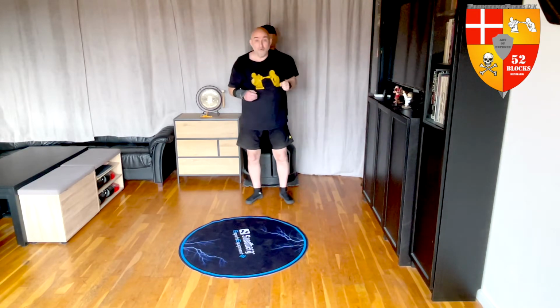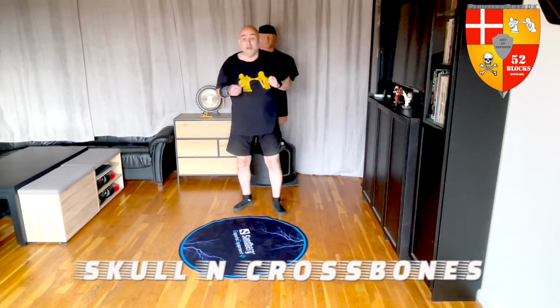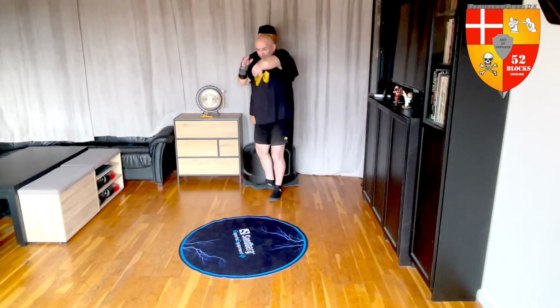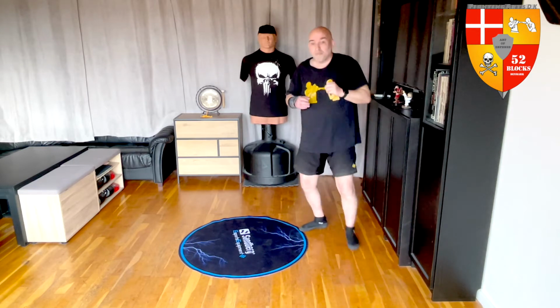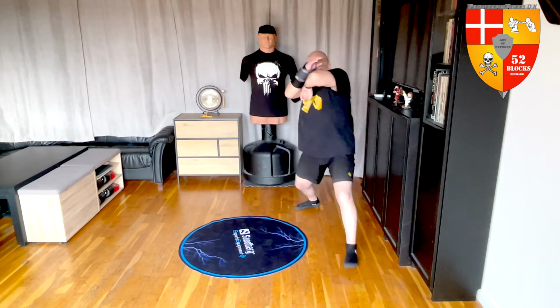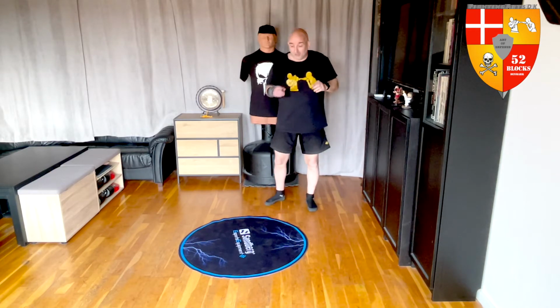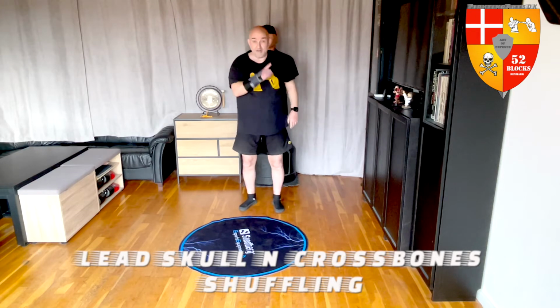So I'm just going to do the skull and crossbones. I'm not going to do it shuffling backwards like this. I'm not going to do it shuffling into him like this. That would be more of a stepping, slow approach. But I'm going to do it in a circle. And the lead skull and crossbones is going to block the right hand.